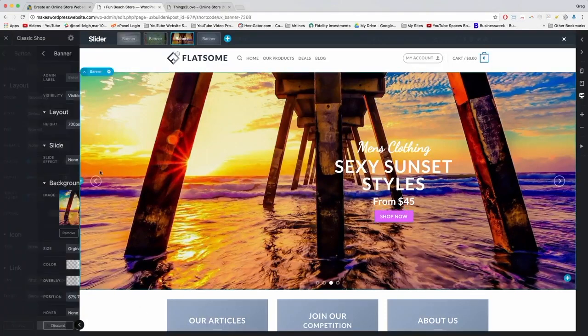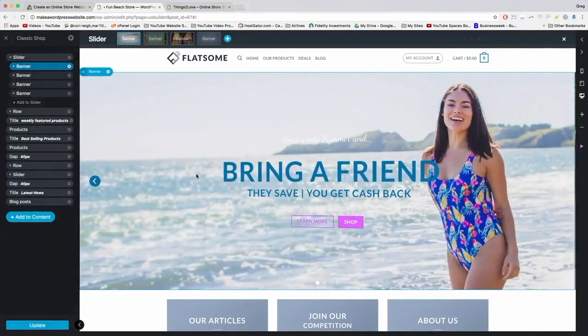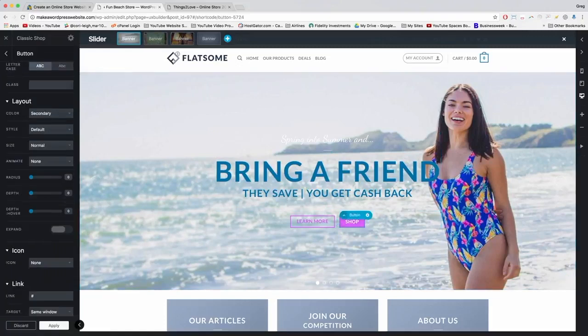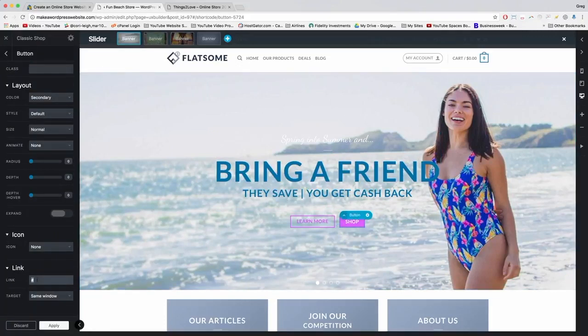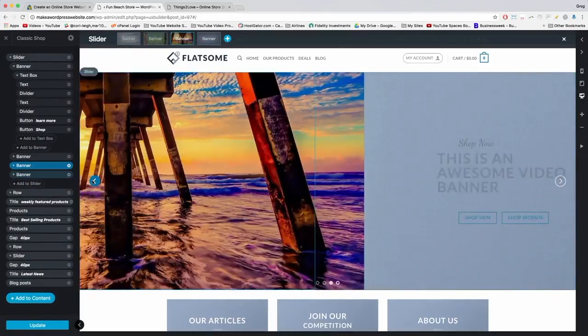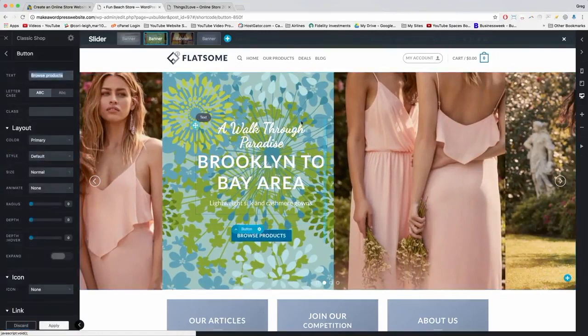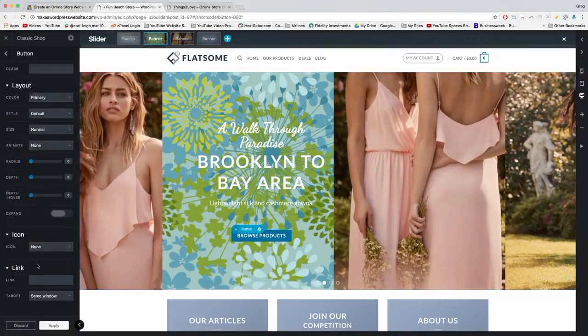Now we can go back on the slider. All right, and we can set that shop button right here. Click on the button, scroll down, and change the link. So once we copied it, it'll still be copied, and we can paste it as many times as we want. And we're gonna leave our video as it is and change the shop right here on our walkthrough paradise slide. Scroll down and paste the link. All right, so I think you get the picture.